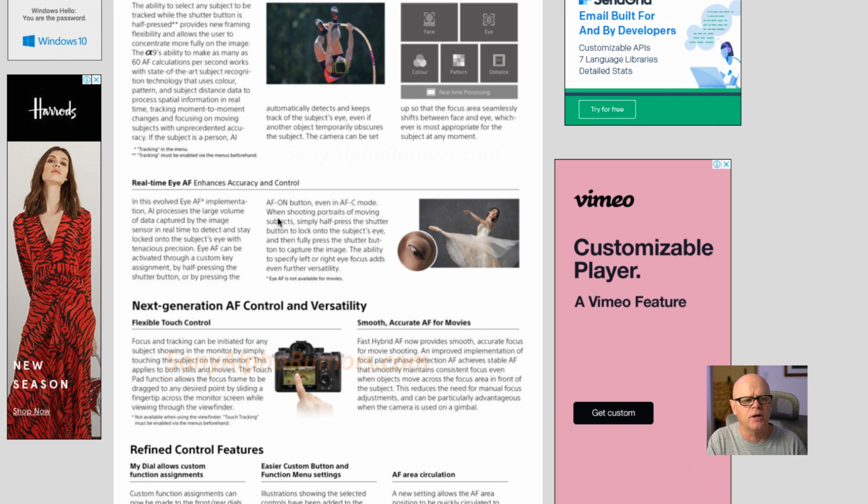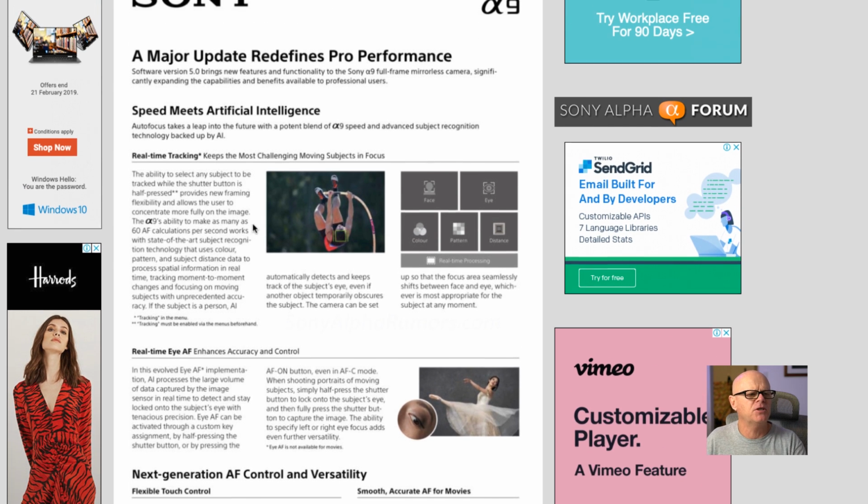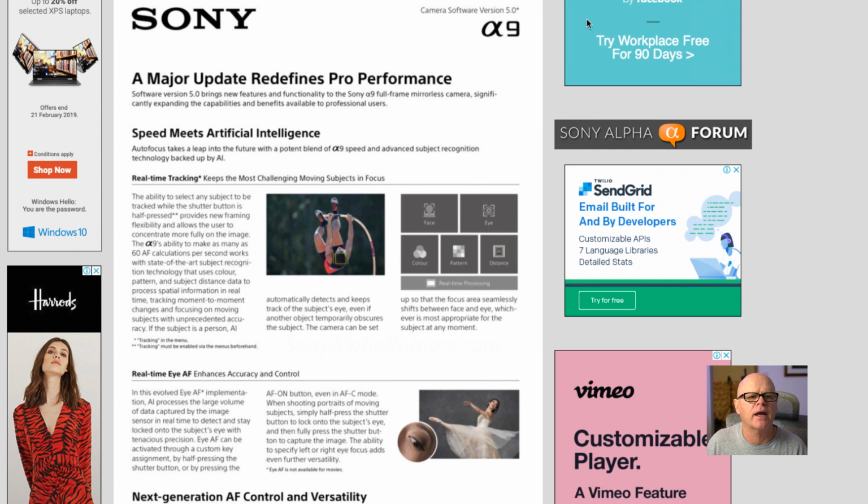They're also going to put in animal IAF as well, and they've taken probably thousands and thousands of images and based it all on that. It's using AI to get that to work. But let me sort of explain how this new real-time tracking works.